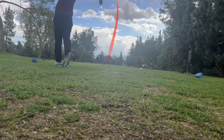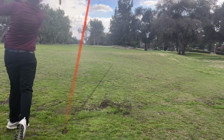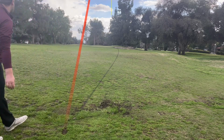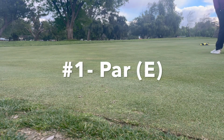Starting with a nice drive right down the middle. Perfect start. Got a little gap wedge, about 100 yards. Going right at it. See if we could sink a birdie on the very first hole. Oh, slides right by. Can't birdie them all if you don't birdie the first.